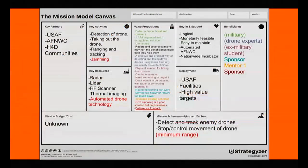So, how our mission model canvas has changed this week. Under our key activities, we've now added jamming. This is so that we can increase the accuracy with which we take down the drones. I'll talk more to that later. Under our key resources, we've added automated drone technology. This is something that we were already considering, but we hadn't added it to our canvas yet.